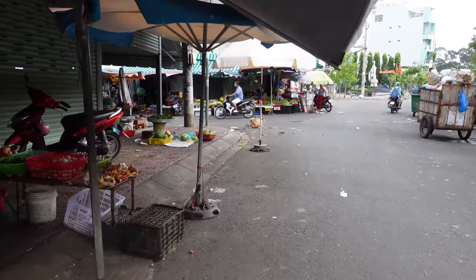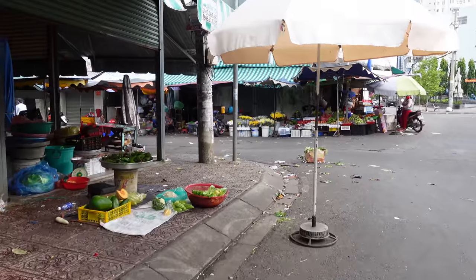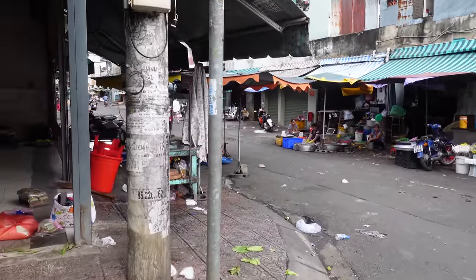Usually there's a beef guy down here. Huh? He must have made his money for the day or closed down early. He's usually here till 4. So that's his stall right here. This is the beef guy's stall.